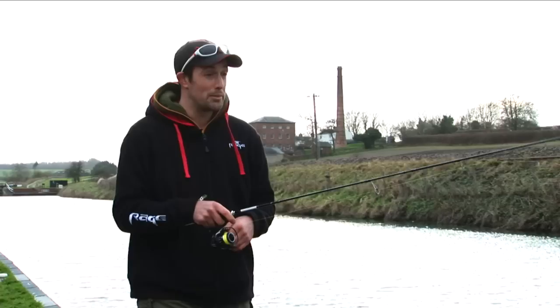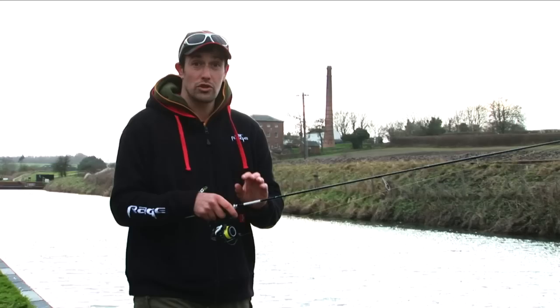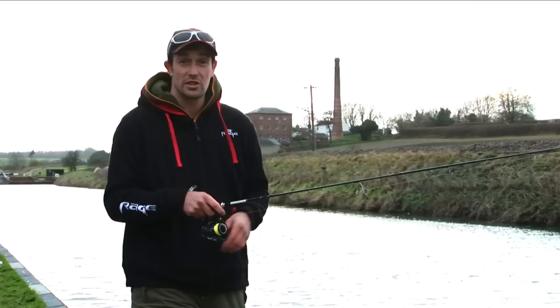If you're looking to try drop shotting for the first time, it's important that you've got the correct gear for the job. I'll just talk you through the gear that I'm using here today. I've got the Rage Ultron drop shotting finesse rod. 6'6", which is the perfect length for fishing smaller waters such as little still waters, canals, drains and small rivers.